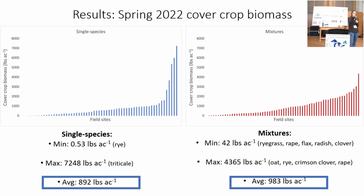And this bottom here is the average biomass. It was slightly higher for the mixtures, about 1,000 compared to 900. But that's the second point that I want to make. Overall, this biomass is pretty low, right? You can see there's a lot of variation, which is what we were wanting to get, so we can start to figure out what explains that. But a lot of the fields were on the low end.